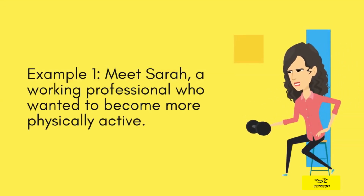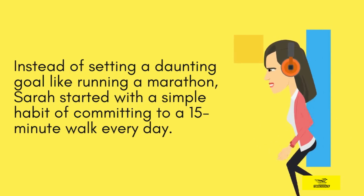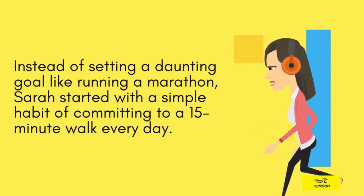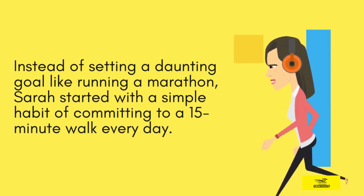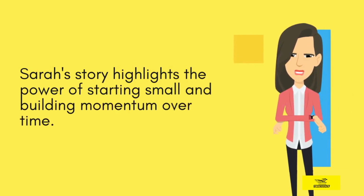Example 1, meet Sarah, a working professional who wanted to become more physically active. Instead of setting a daunting goal like running a marathon, Sarah started with a simple habit of committing to a 15-minute walk every day. Over time, this small change transformed her lifestyle, leading her to engage in more intense workouts and eventually complete a half marathon. Sarah's story highlights the power of starting small and building momentum over time.